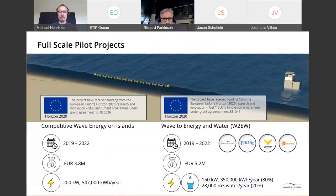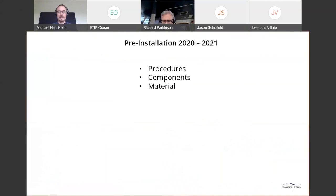We have two ongoing projects, in parallel or in serial after each other. Both are funded or partly funded by European grants, Fast Track Innovation and SME Phase 2. So last year, we started what we call a pre-installation.